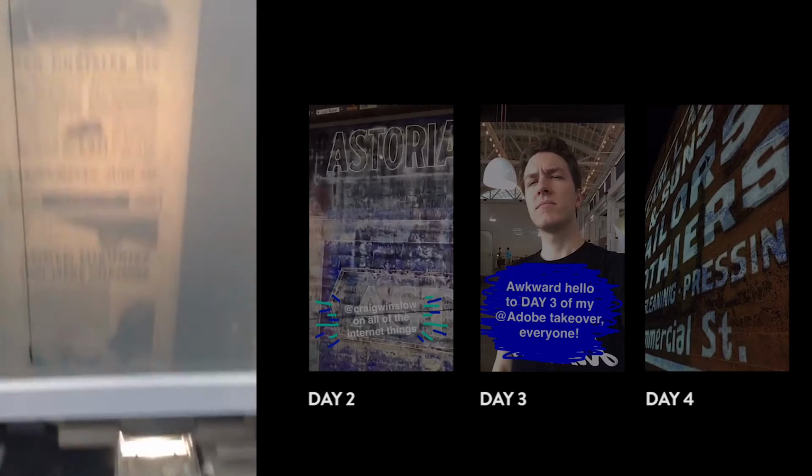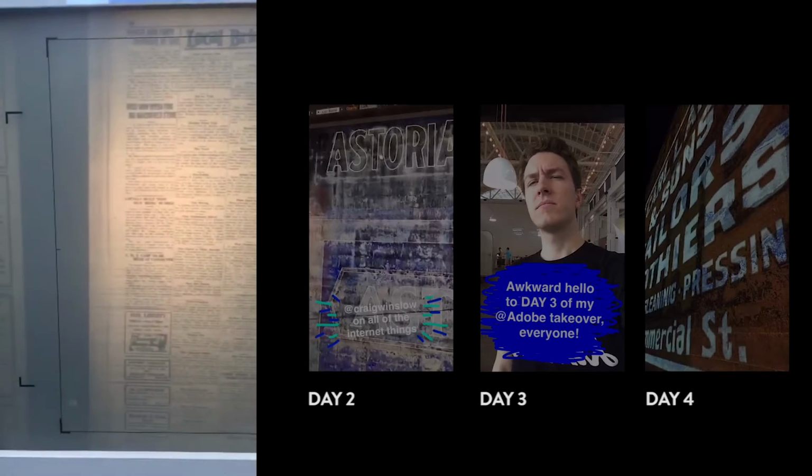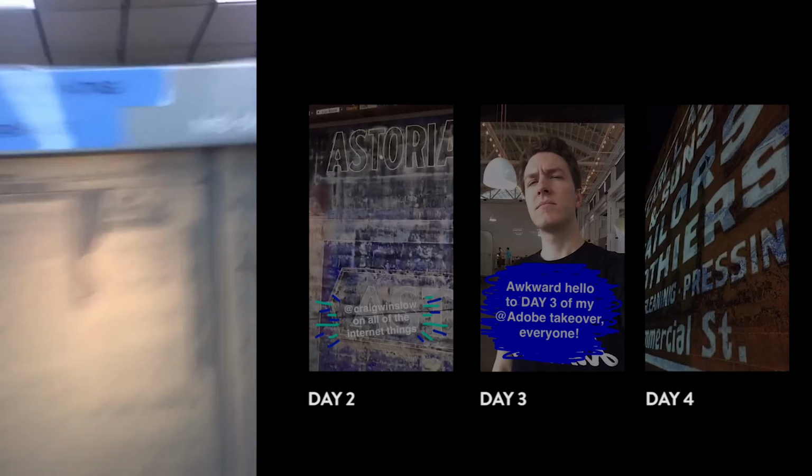Next one, looking for April 6th, page 6. Actually, that's it.